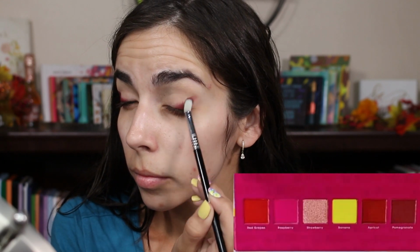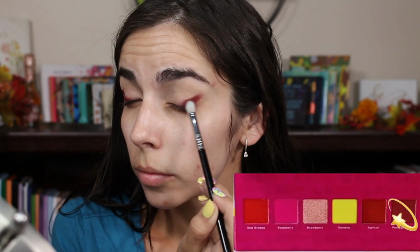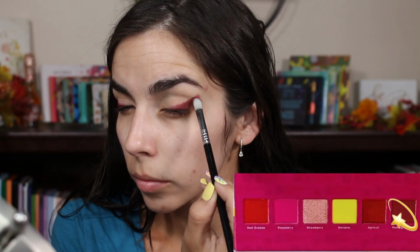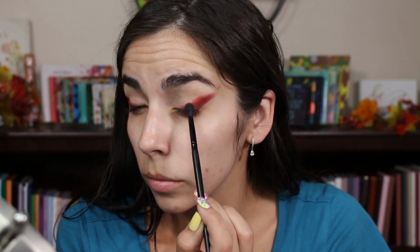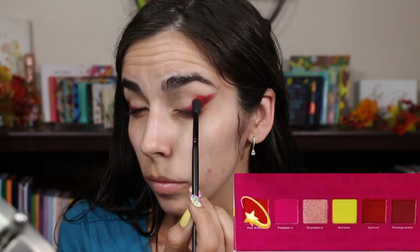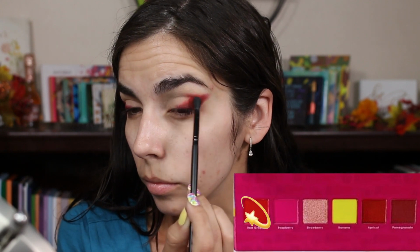Alright, we're going to dive into Juicy. We're taking the darkest shade in the palette and I'm packing that on my outer corner and using it kind of to do a wing liner effect here. And then right on top of that, I'm taking the red grapes and I am blending that out. And this red grapes, this whole palette, I should just warn you, is stains. Oh my goodness, I'm pretty sure it's the red, but it stains.